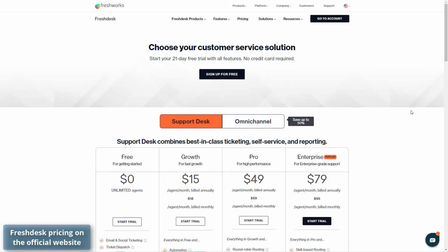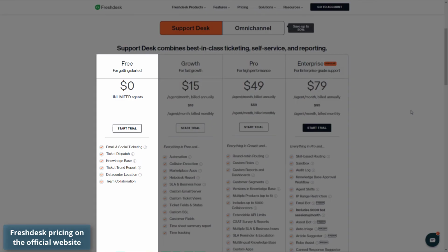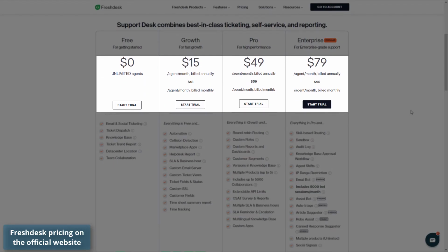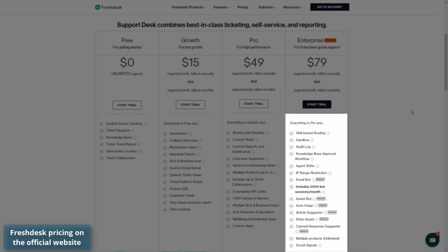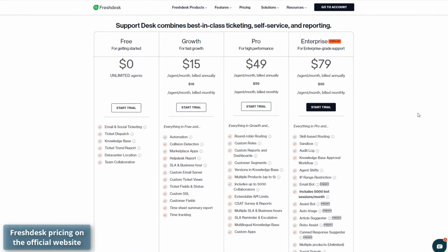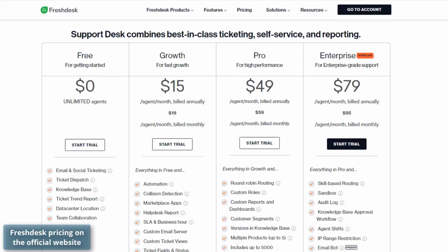Pricing. Freshdesk has pretty much simple pricing, four packages including a free plan. The platform pricing is based on the number of users and starts at $15 per month per agent in the growth plan. The fee grows with each plan as every higher plan offers a bigger number of automated and custom features like custom email server, custom roles, SLA reminder and escalation, auto triage, and others. So, Freshdesk's plans are great for small businesses as they are scalable to meet business demands as it grows.